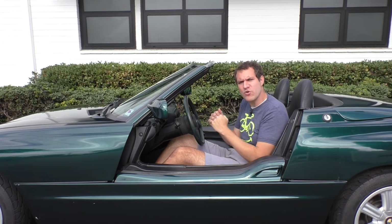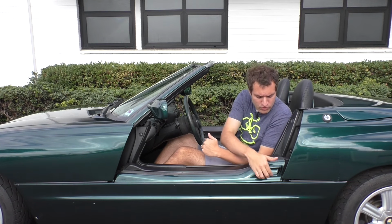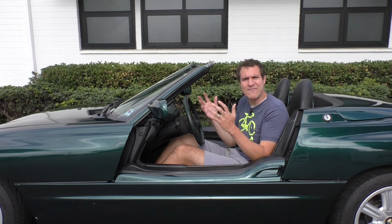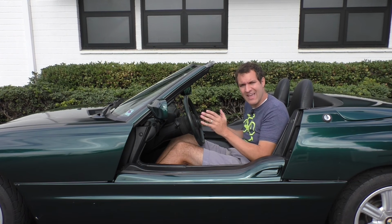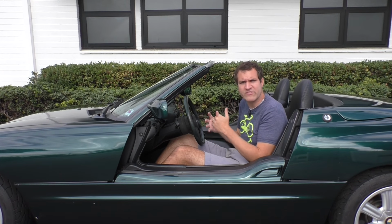But let's go back. Now you're in your Z1 and you're wondering, all right, well, how do I close the door? Well, again, you don't do anything with this exterior door handle. In fact, I have no idea why that's there. It doesn't have any apparent function in this car. Instead, you pull a little latch located inside the interior. It looks a lot like any other BMW door latch, except, well, it's next to your shin.